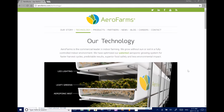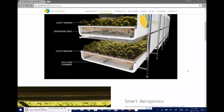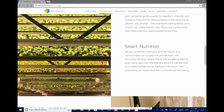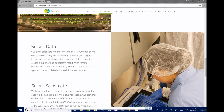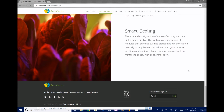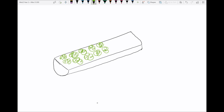Finally, I'd like to discuss food production in city centers. Aero Farms is a company pursuing a world where acres of land is not required for large crop yields. Utilizing vertical farming and aeroponics, they say that there are faster harvest cycles, predictable crop yields, and there is less environmental impact. Aero Farms says that their methods can save 95% of the fresh water that would have been used in an old-fashioned agricultural farm. Now that is promoting sustainability.